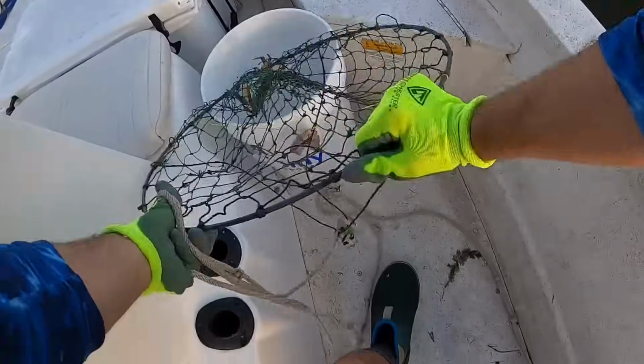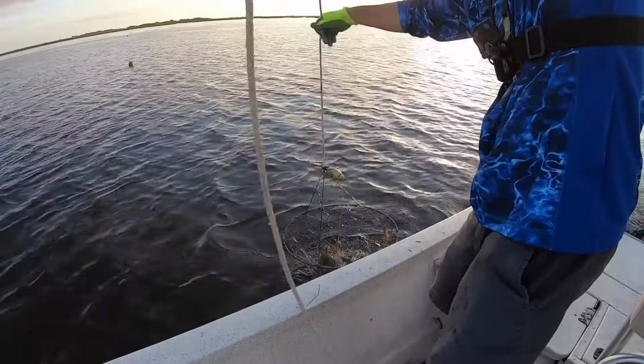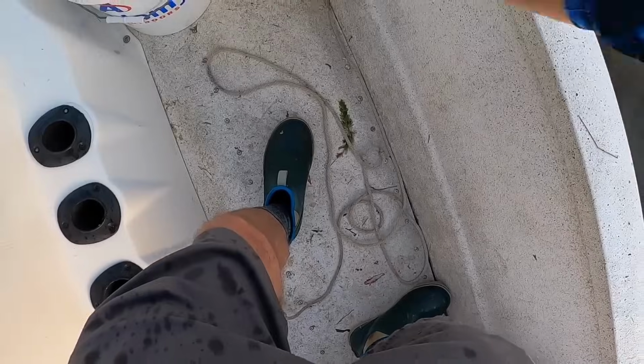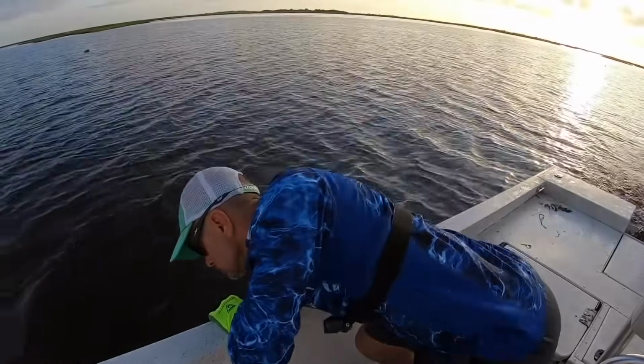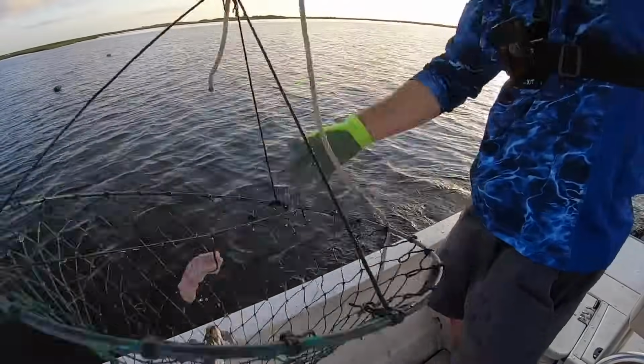One. All right, another one. Okay. Progress. All right, that's a little better crab.